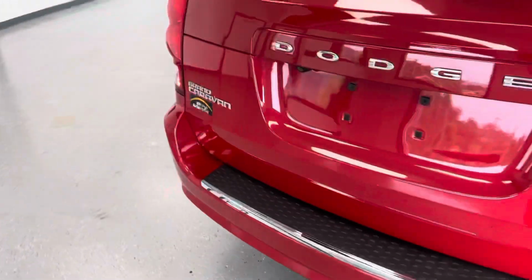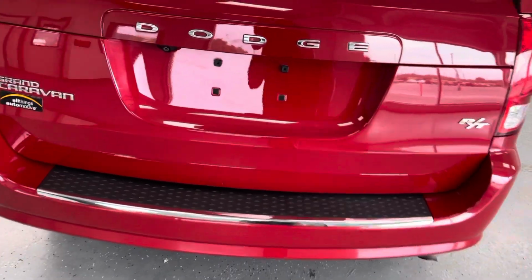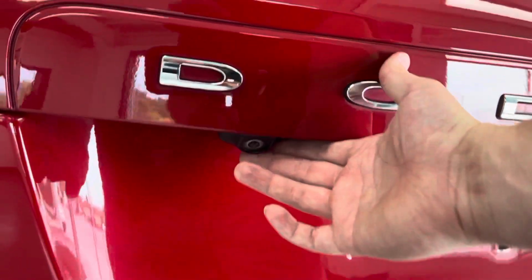Coming around to the back, you're going to see all of your Dodge Grand Caravan and RT badging back here as well as that step bar there. You can also see where your backup camera is mounted right here underneath the D in Dodge.